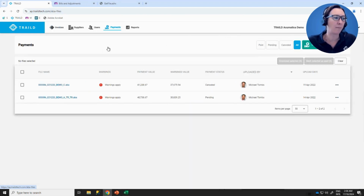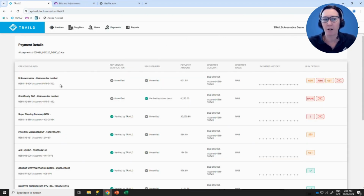Your payments, and Adam mentioned your ABA file check. This is an ABA file that has been uploaded into the system, and what you can start to see is each of these payments is giving you risk scores. When we order this file and bring it in, we put the data that has the highest risk score right at the top. So it's very clear what the error is. This one is saying that this ABN is not active and this supplier is not registered for GST. So we go through different risk scores.